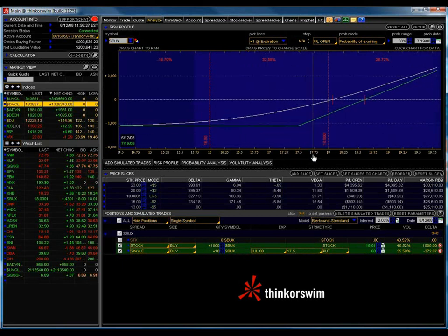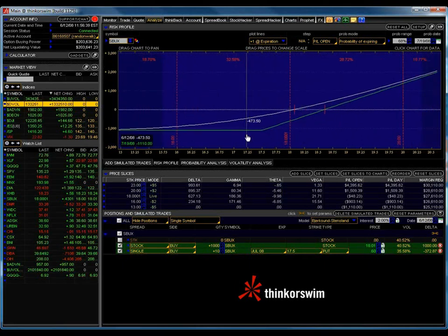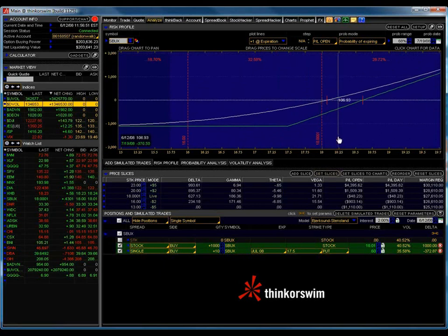Let's say the scenario based on our Analyze tab is not acceptable to us. We're not willing to lose $1,110 if the shares of Starbucks declined. Yes, we like the upside potential, but we're not willing to take the risk of $1,000 if the stock were to decline before the expiration of the July options.